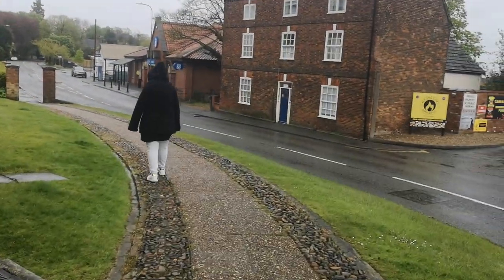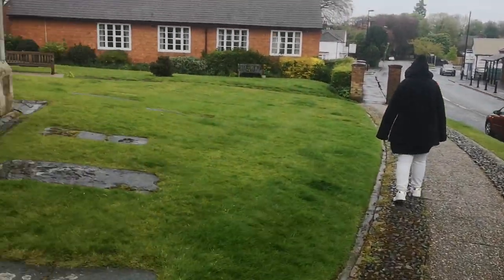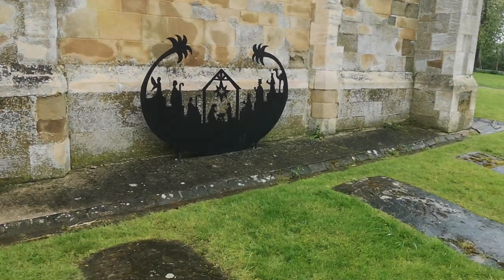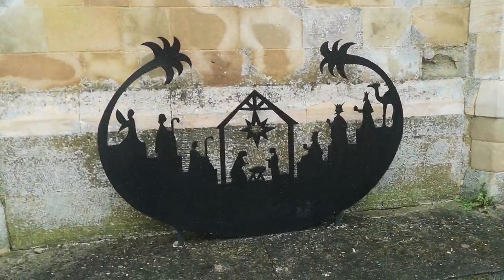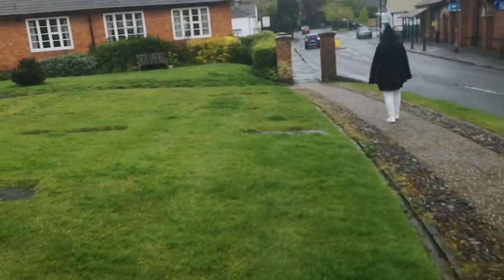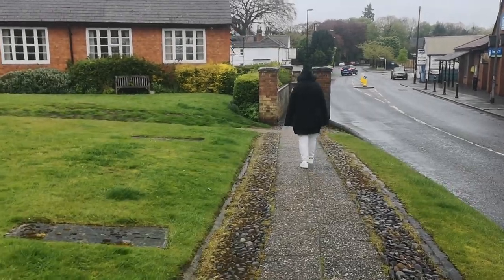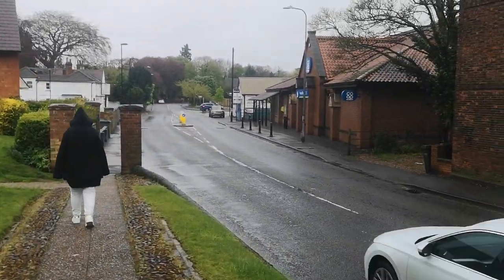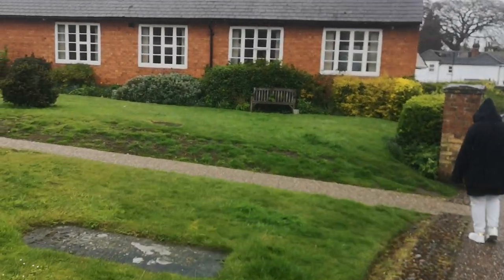And you can see how the path goes all the way around the church as well. And then just where Keely is, there's a Methodist church. It's got a date on it as well, but I can't remember what the date was. But anyway, we're going to go around the church and then we'll head into the town.